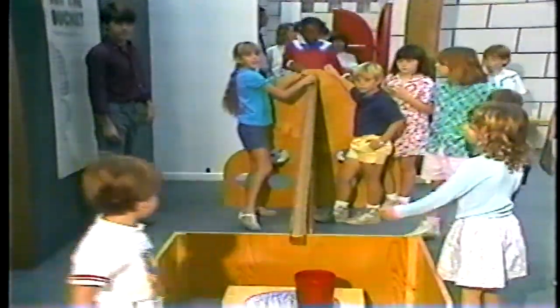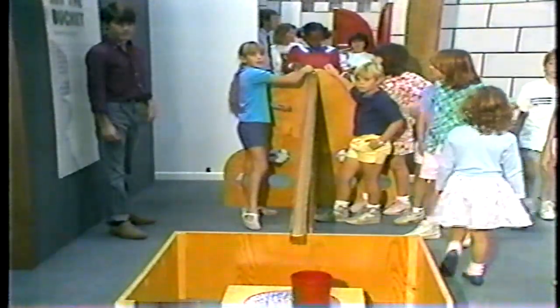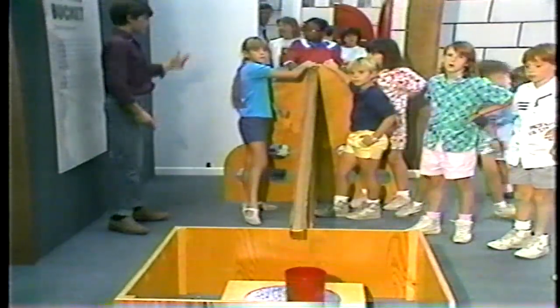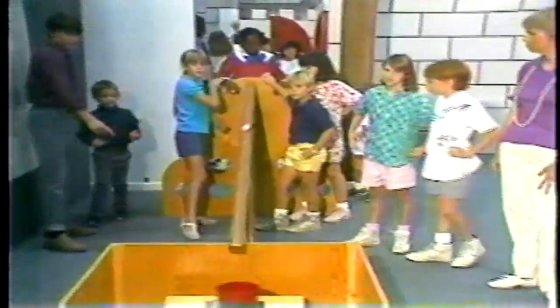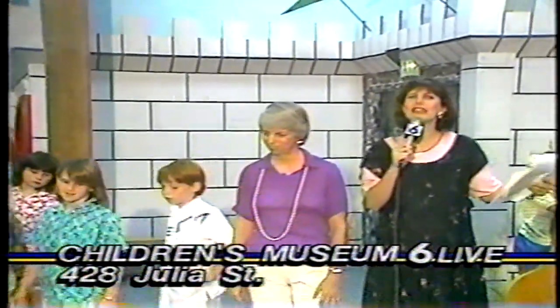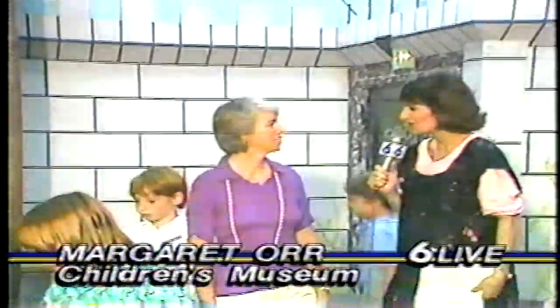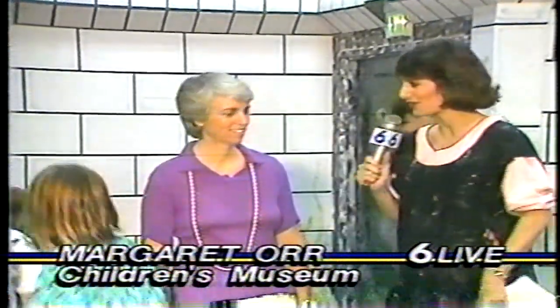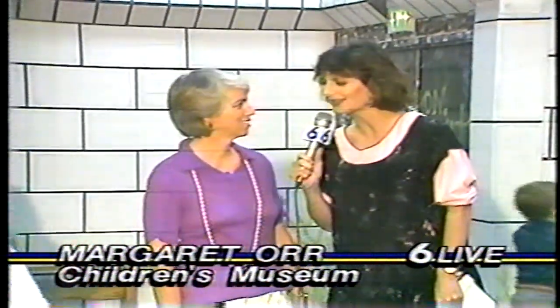We are back at the Louisiana Children's Museum. We're giving you a sneak preview of all the fun and excitement here, and there are lots of kids here this morning. They're all the sons and the daughters of the people who have worked very hard to make this museum a reality. We are now in raceways, and the balls are used for gravity, for friction, to show how it all works. Jerry Mulder here, program director. What exactly are they learning here?